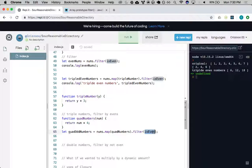So I want not is even, right? But I can't just do this, because I'm passing a single value to filter, right? So the order of operations here is saying, oh, is even, that's a function. And the bang operator is saying, take that function, get its truthiness, and flip it. So what am I actually passing to filter in that case? I'm passing in false, which isn't a function. So instead, I have to give filter a new function, right?